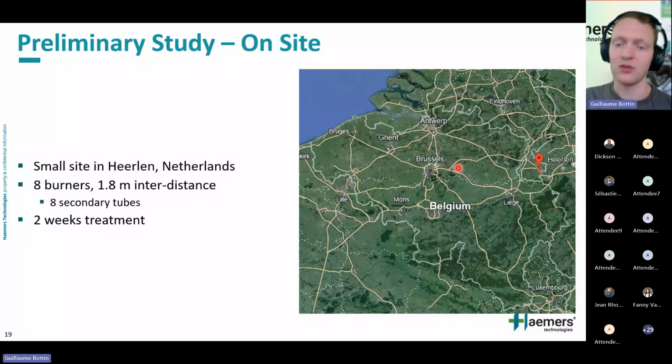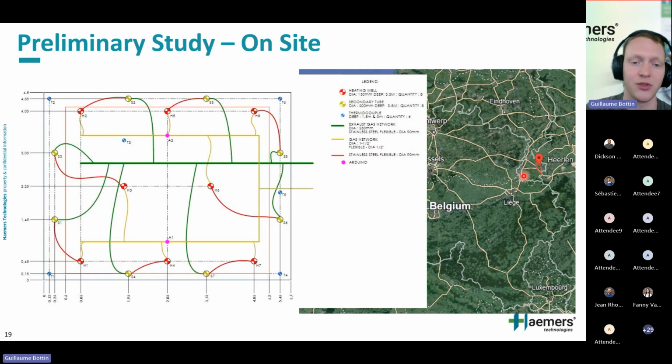And we tested the technology in Erlen, in the Netherlands, here. We put 8 burners with a 1.8 meter interdistance and 8 secondary tubes around the zone to ensure a good coverage. And we planned a 2 week treatment. Here you have the plants. So we have 1, 2, 3, 4, 5, 6, 7, 8 burners and some secondary tubes all around the zone to make sure that we cover all the roots.